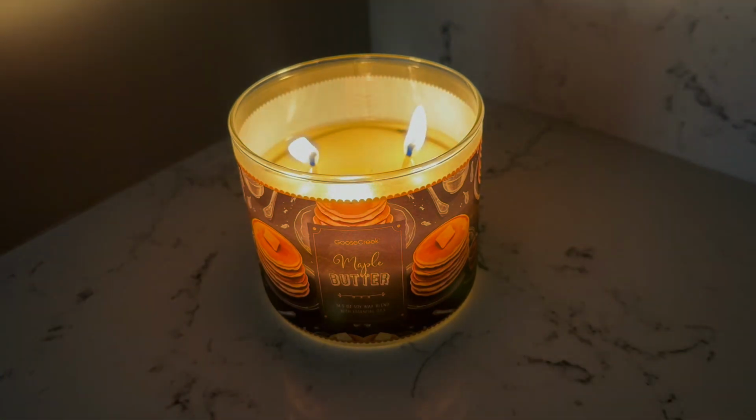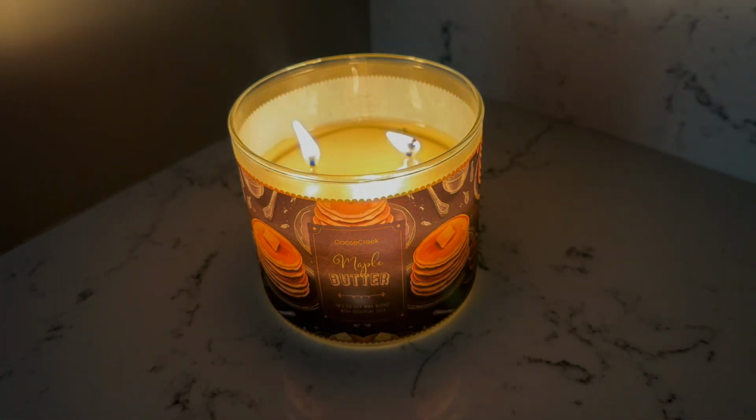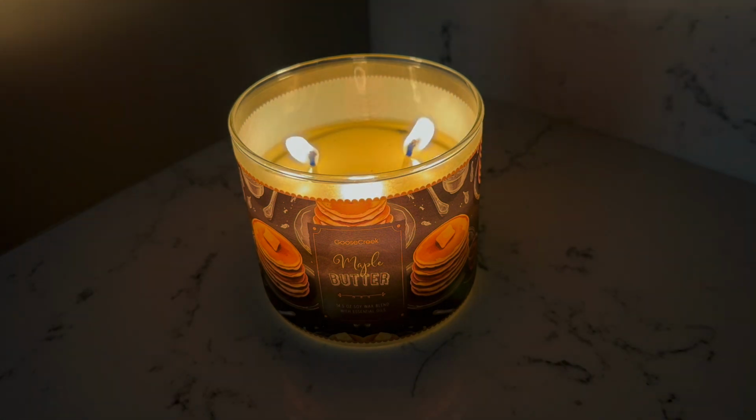All right, y'all, I have been burning this thing way more than I needed to for this review, and I'm thinking about maybe putting it away for a while so that I don't burn through it almost immediately. I absolutely love this candle. In terms of scent quality, I gave it an A. It smells exactly like you would expect it to.